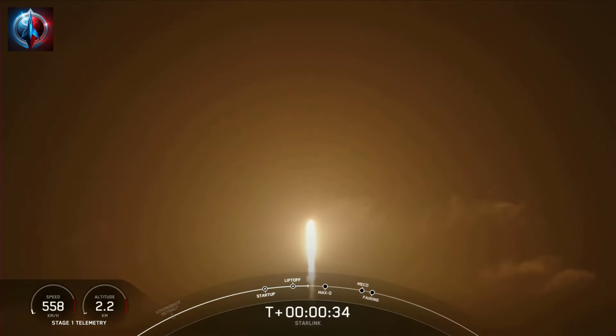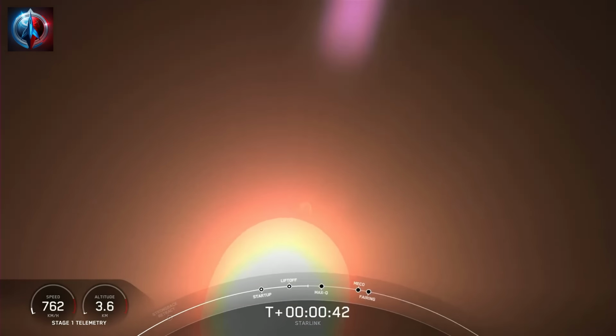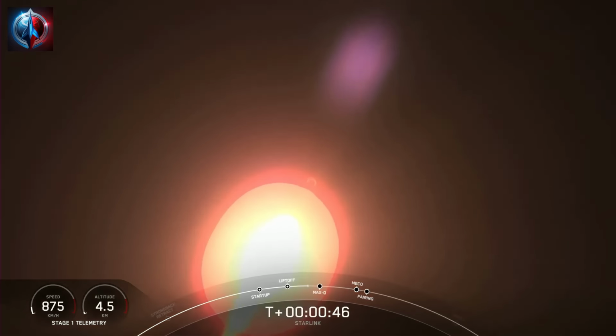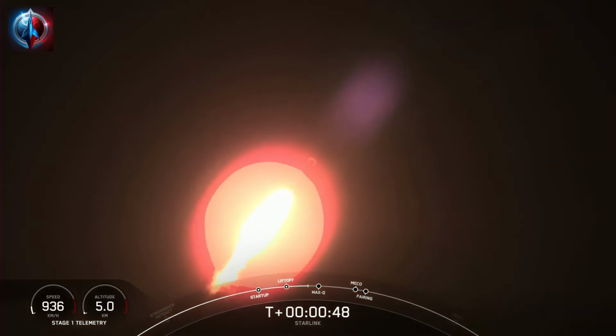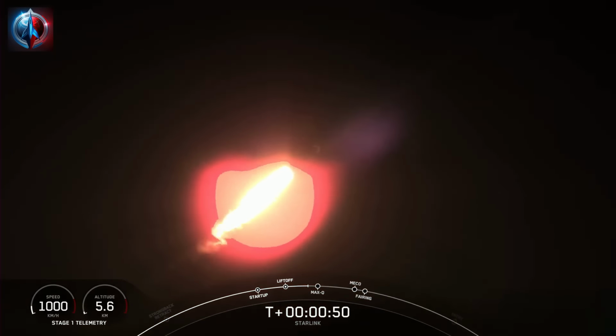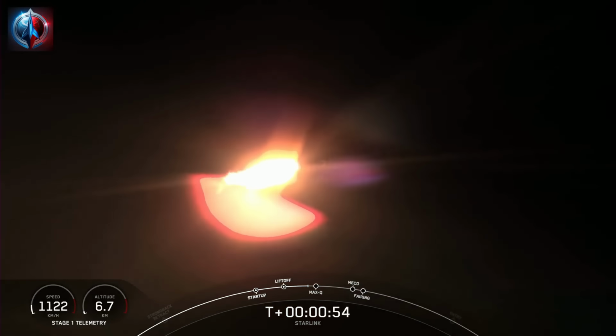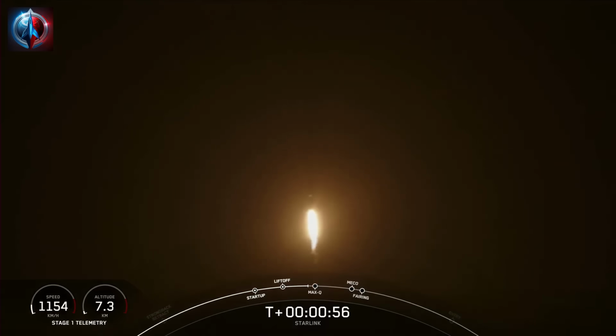At T plus 35 seconds, Falcon 9 has successfully lifted off from Space Launch Complex 40 from Cape Canaveral, Florida at 1:03 a.m. Eastern Time. The next major milestone coming up is Max-Q. Power and telemetry nominal. Max-Q is when the vehicle experiences the greatest amount of external stresses as it ascends through the Earth's atmosphere. Vehicle supersonic. With that call out, we hear that Falcon 9 is traveling faster than the speed of sound.